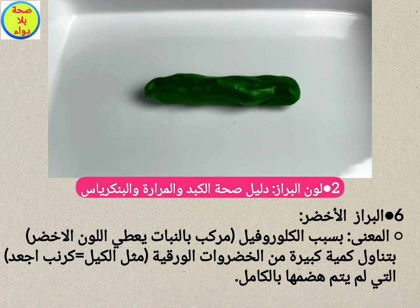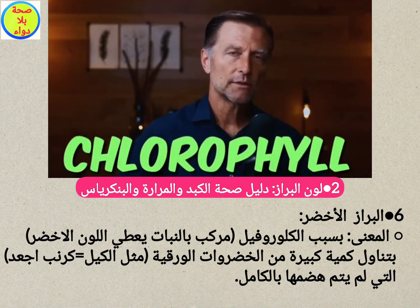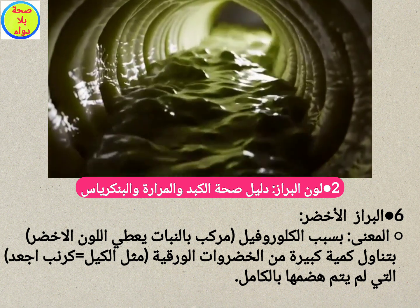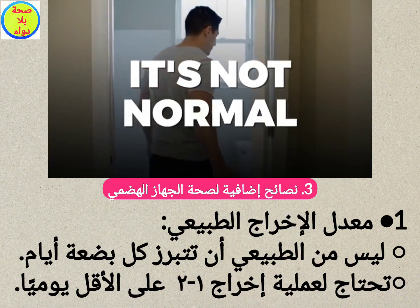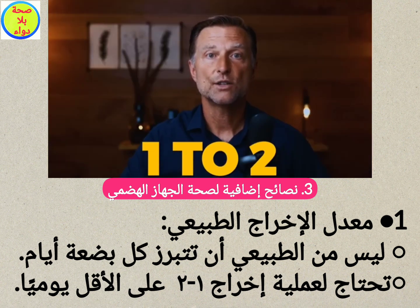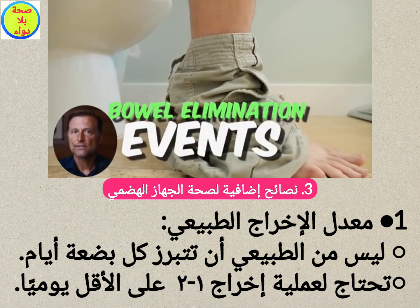If you have green stool, usually it's going to be chlorophyll. You just ate a bunch of kale or something green and it's not digested, so you're getting that pigment. The next thing I want to tell you is that it's not normal to poop every few days. No, you need at least 1 to 2 bowel elimination events per day.